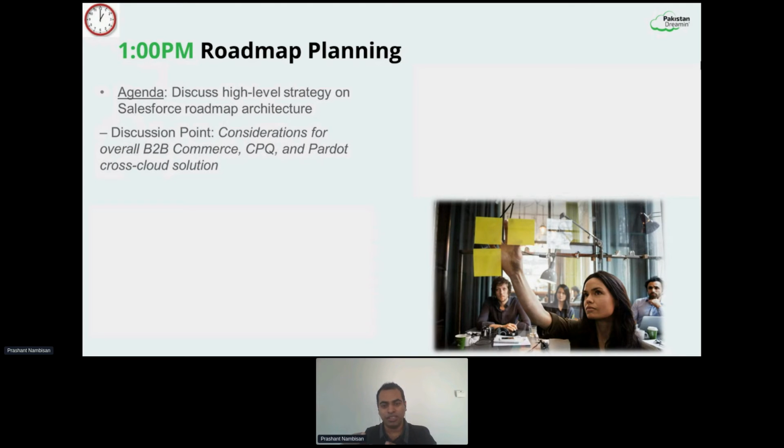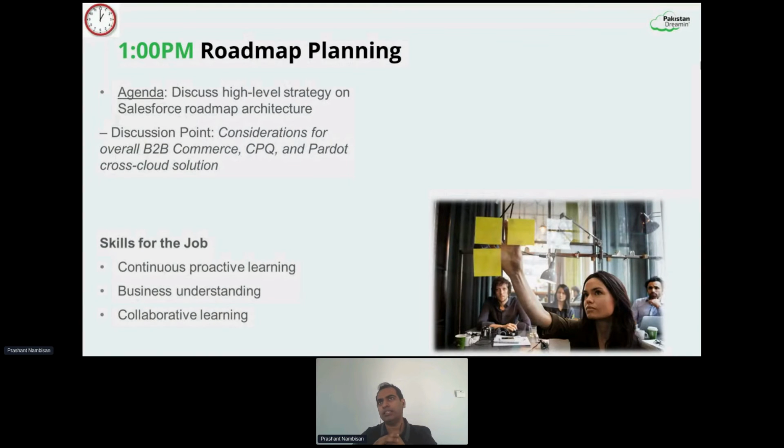So your Salesforce consultant hat becomes very important here, because you're really thinking big picture. And in this case, in a sense, you're giving more weightage probably to the consulting part, and you know Salesforce at a high level. You're not going to focus on a specific narrow business process. You're looking into the future. You're looking end to end. So for these, you need a slightly varied, broader set of skills.